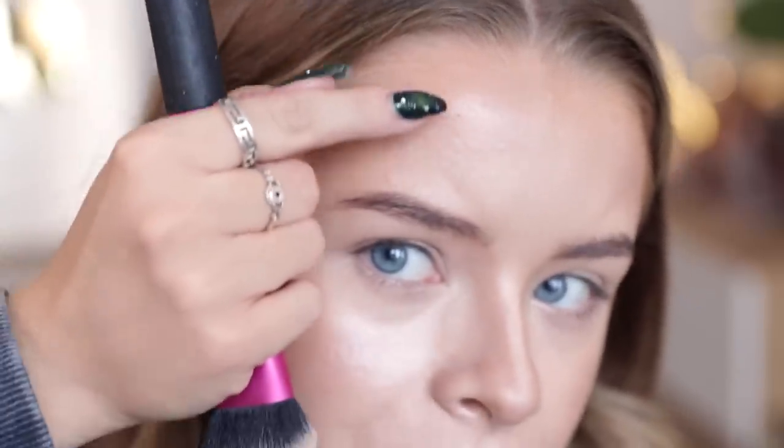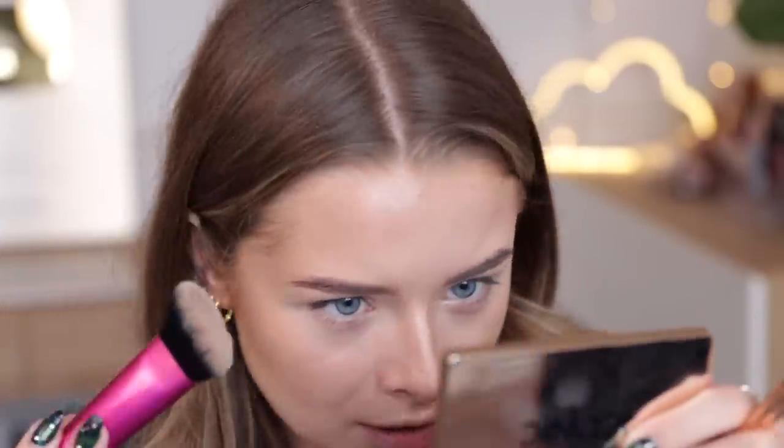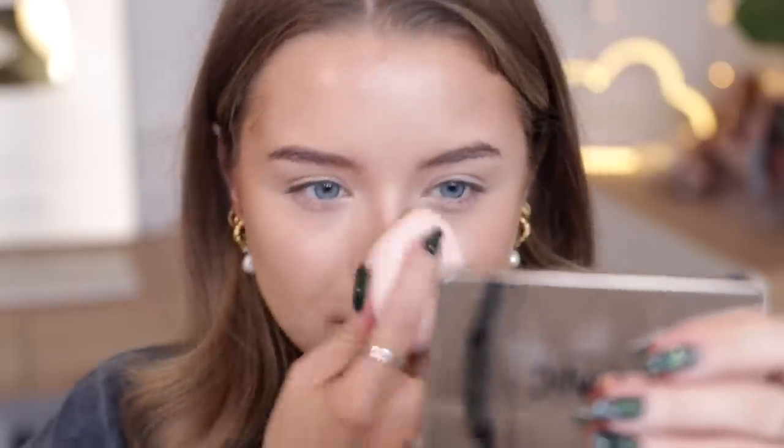I don't know if you guys can see here, I do have a little patch of dryness just here on my forehead where I've got a little bit of flaky skin, and I feel like in the camera I can see it's clinging to that area just a tiny bit. It's decent. It was a little bit longer to blend, but I mean it's all right.